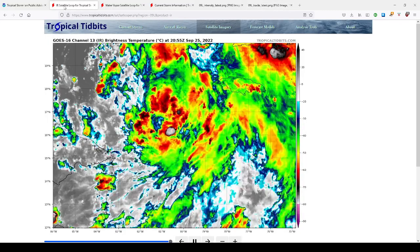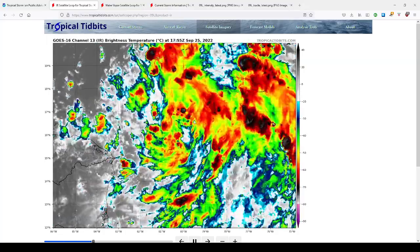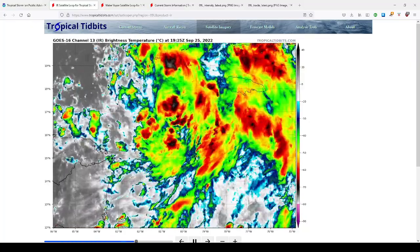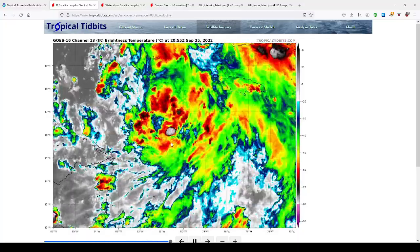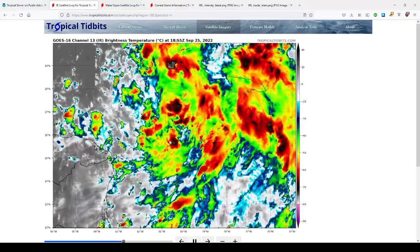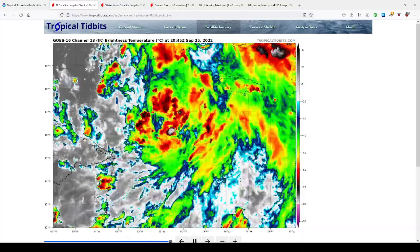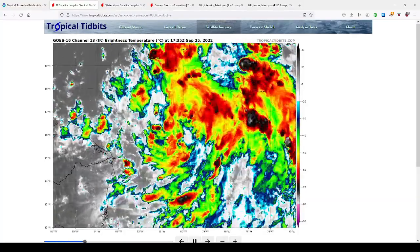The point is right now we're looking at it, and you can see here it's very disjointed. There's no central core. Most of the convection is blown off or sheared off. There's an exposed center of circulation, according to this map, if we're taking it at face value. And that could mean that the rapid intensification process has not started. And I suspect that the rapid intensification process won't start until after it's officially designated as a hurricane. And that probably won't be till Monday afternoon at the earliest. So probably not the 11 a.m. advisory on Monday, but the 5 p.m. advisory on Monday if it strengthens.